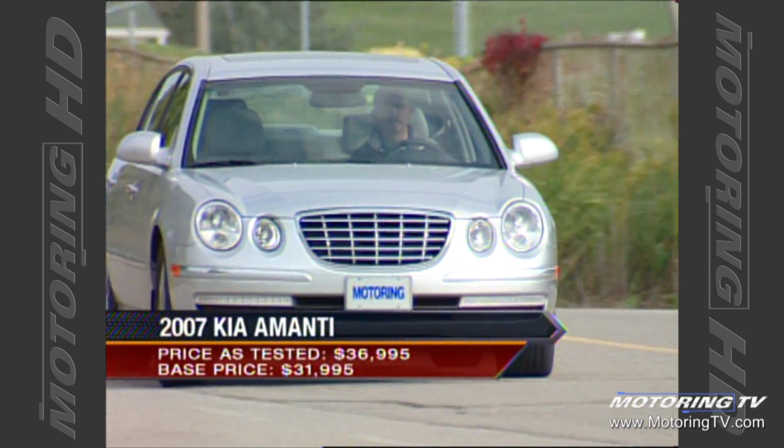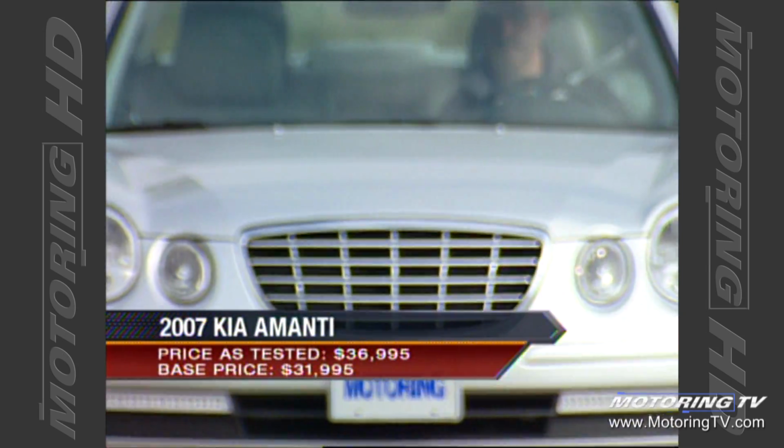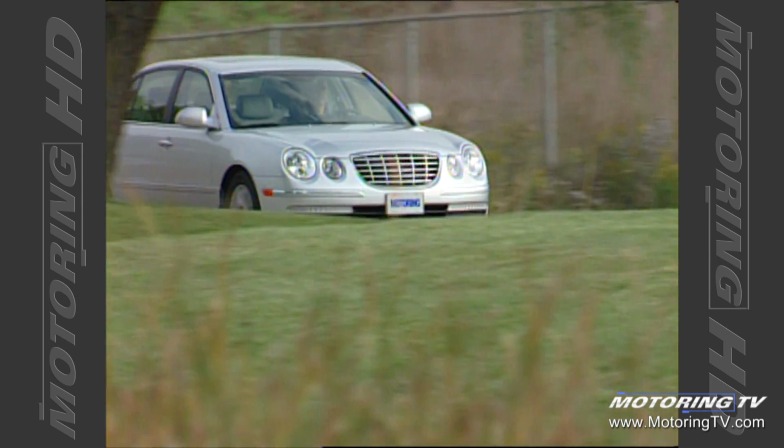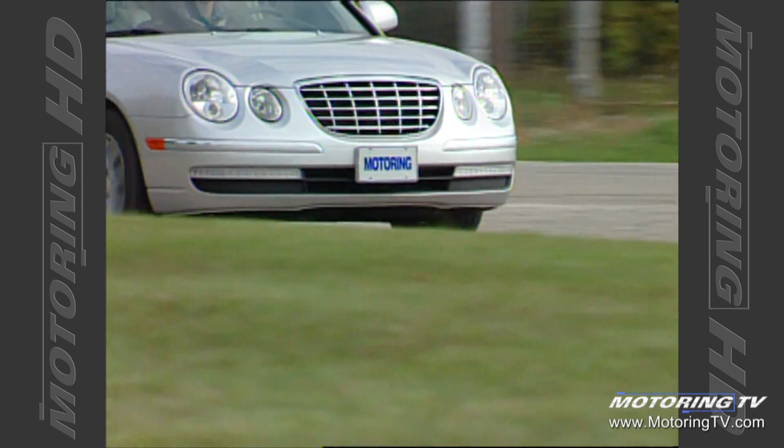Kia is a company that has come a long way in a very short space of time. When it arrived, it had 2 rather sorry offerings to fill its dealer lots. Today, the lineup has grown to 10 very worthwhile models. The Amanti anchors the top end of the portfolio and takes Kia into the near luxury segment.